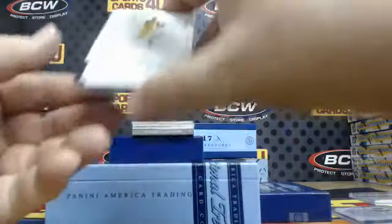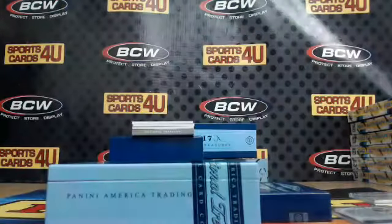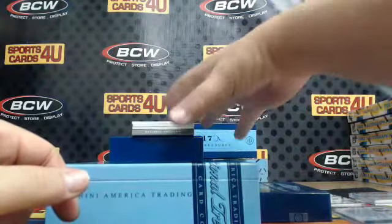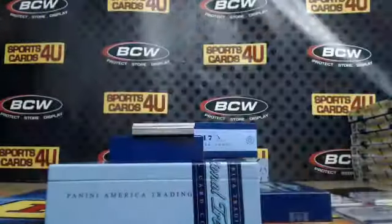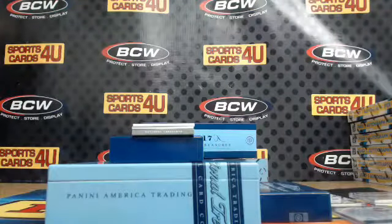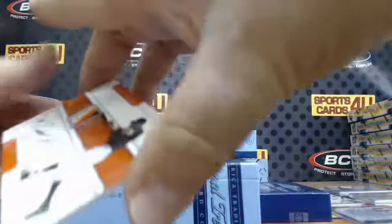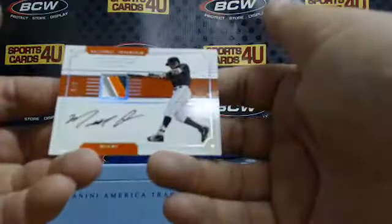Autograph, 41/99. For the Oakland A's, Bert Campaneris. Timeline, autographed jersey. Rookie, 48/99. For the Braves, Dansby Swanson. Four-color patch autograph, 2/3.